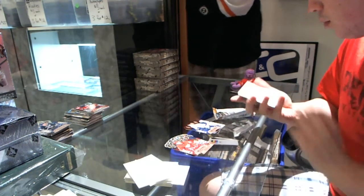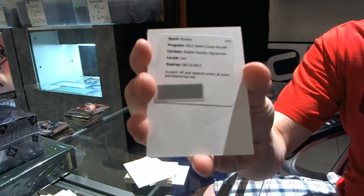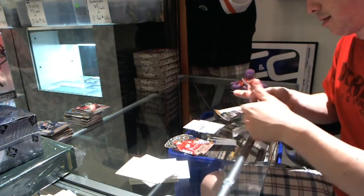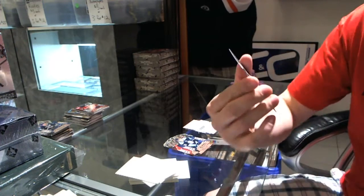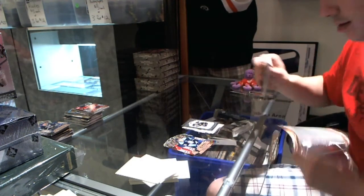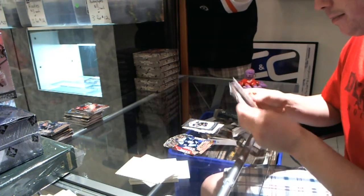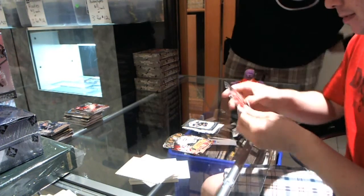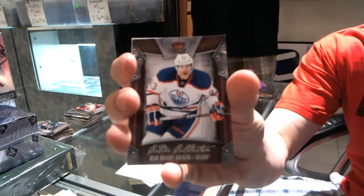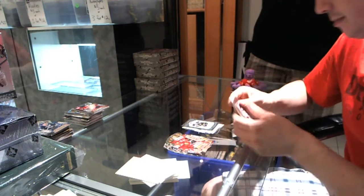Redemption. We got rookie royalty signature, number 144 for the Philadelphia Flyers, Zac Rinaldo. That's funny. I think he was in the box. No, it wasn't. Ice Kings for the Vancouver Canucks, Daniel Sedin. Redemption? Is it? It looks like it. It is. Calder Collection for the Edmonton Oilers, the Nuge.